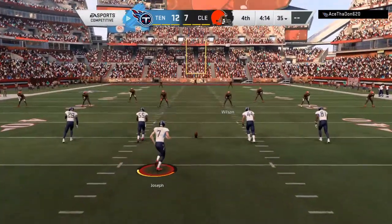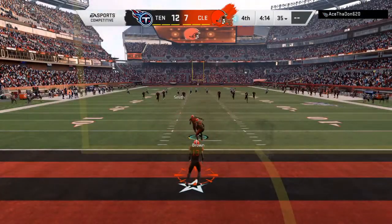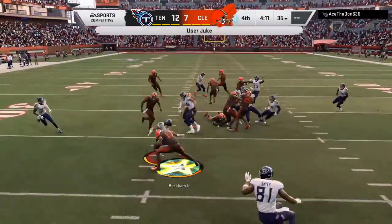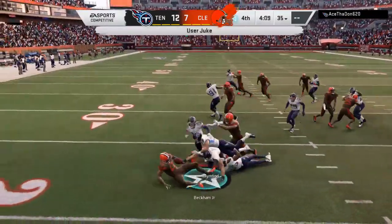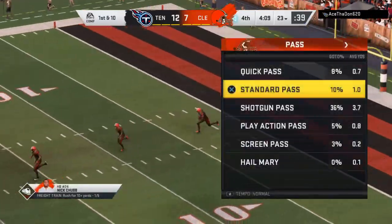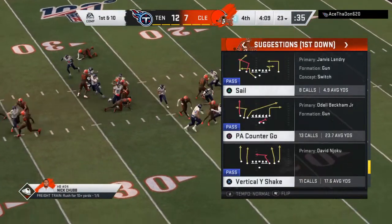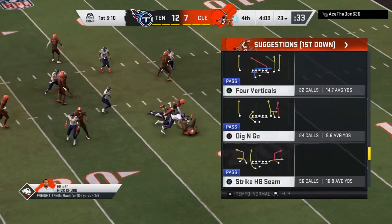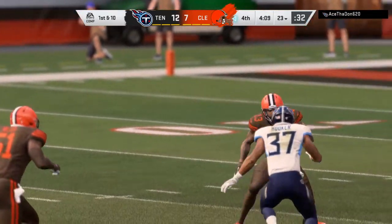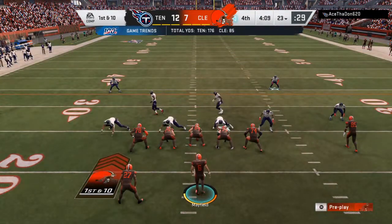Joseph now to kick this one away. That'll be taken in the end zone. And he'll get across the 20 before he's brought down at about the 23-yard line. 1st and 10 at their own 23-yard line. The Browns drive about to get started.